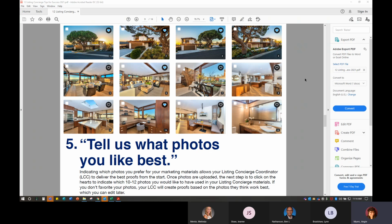So that way, your listing concierge coordinator knows which photos you like the most. And if you don't care, I've had a couple agents that are like, I really don't care. They're the professionals. Just let them do it. If you don't heart anything, your listing concierge coordinator will choose on your behalf. And again, you can always go back. You can edit later, and you can go through anyway. And if you need help with this, let me know.